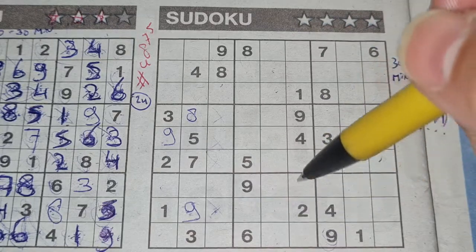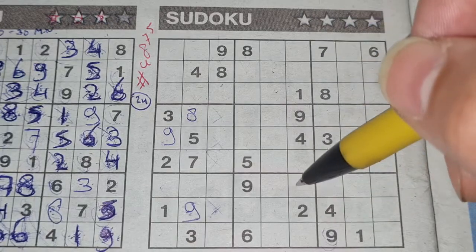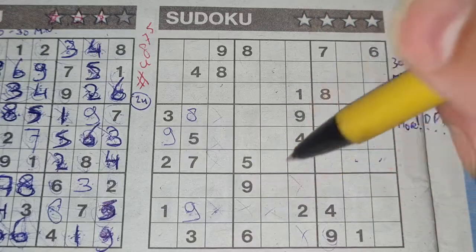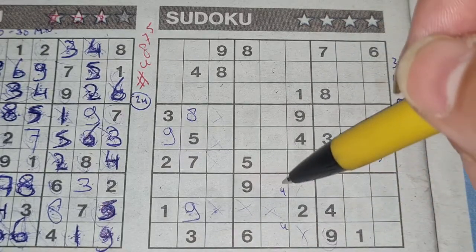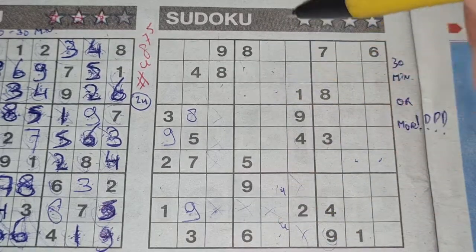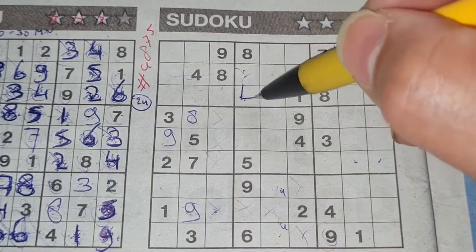6 missing numbers in this big square. One of the missing numbers is 4. We have a 4 in this column, so no 4 in these 2 boxes here. 4 in this row, so no 4 in those 2 boxes. So the 4 could be here, could be there. 4 in this column. So the column next, the only 2 places left for the 4 should be here or there. We see a 4 in this row, so no 4 there. 4 should be here.